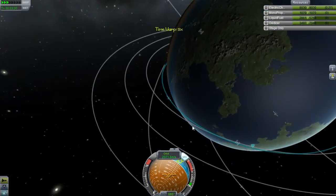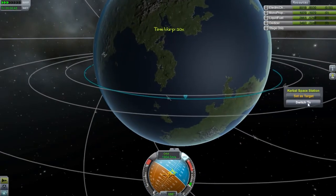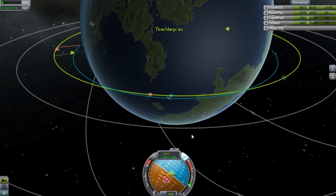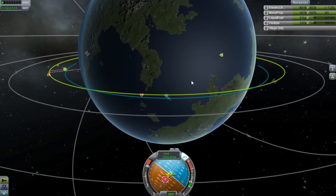Alright, that's perfect. So let's bring this over. And, oh yeah, I was going to set this as target as well. There we go. Now we just got to do a little burn, just a little bit. This is the best part about the way I take off.